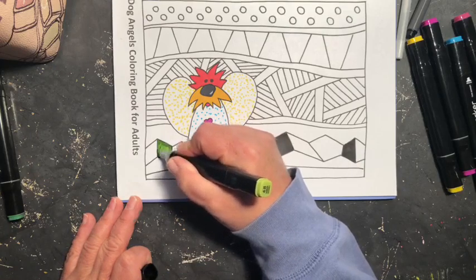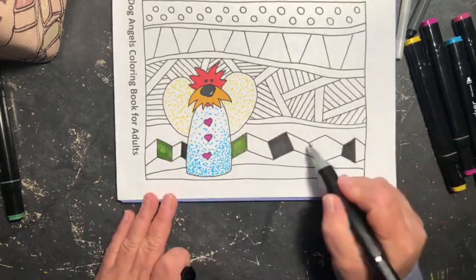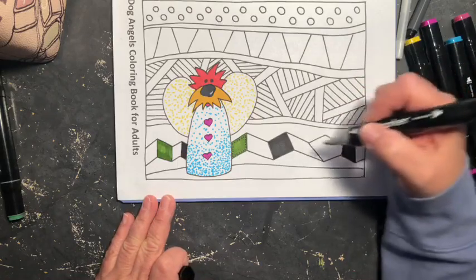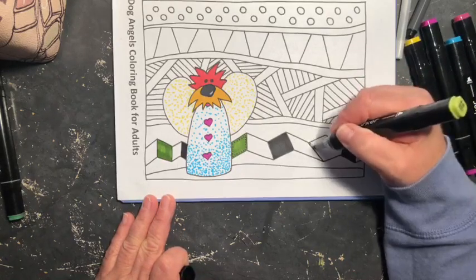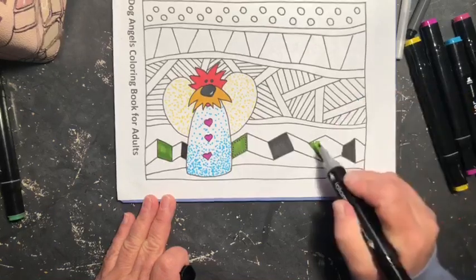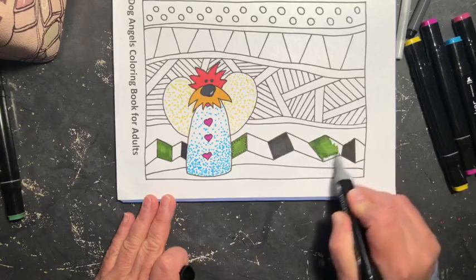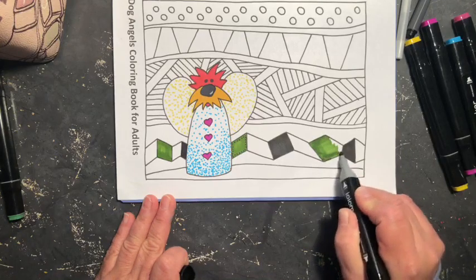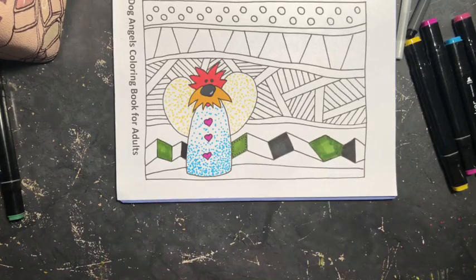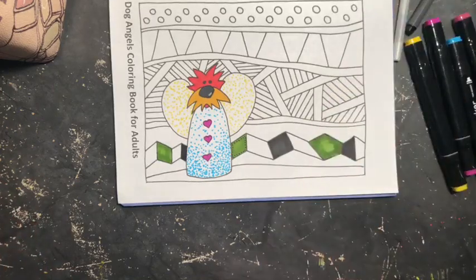Now, one thing you can do when you use the markers, if you're afraid you're going to go out of the lines, is use the marker so it is close to the edge. Make a little line right there, and then the marker will magically stay within the line. And then I'm going to take my black.